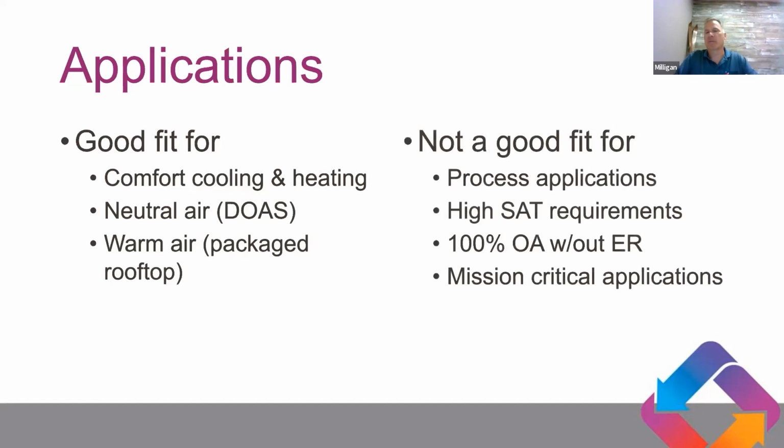Where we're not seeing them being used is for some type of process application, mission critical type of application where you require really tight temperature controls. The reason for that is when the units are in heating and you have to go into these defrosts, you could have a little bit of a swing in temperature that might affect whatever you're doing in those type of processes. Another no-go for these is if you're doing 100% outdoor air, because your temperature in outdoor air could drop below 30 degrees, that's going to affect the performance of them. The way to mitigate that is putting some type of preheater on there, or definitely with Innovent, applying some type of energy recovery system included in it. That would help prevent that or be able to use it in a 100% outdoor air type of application.